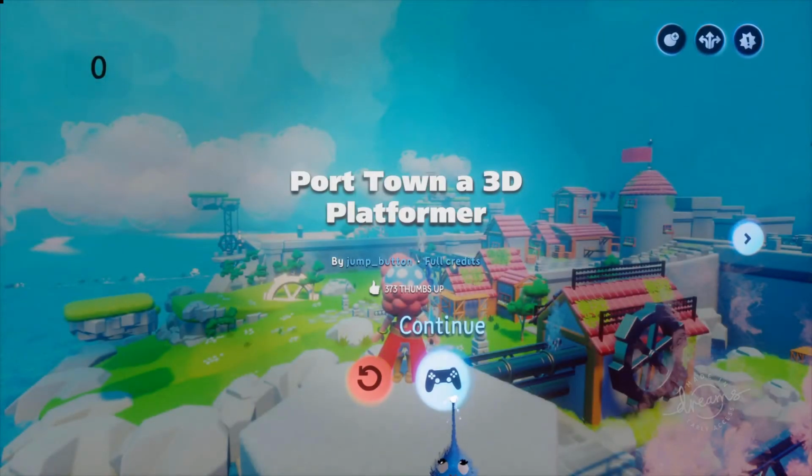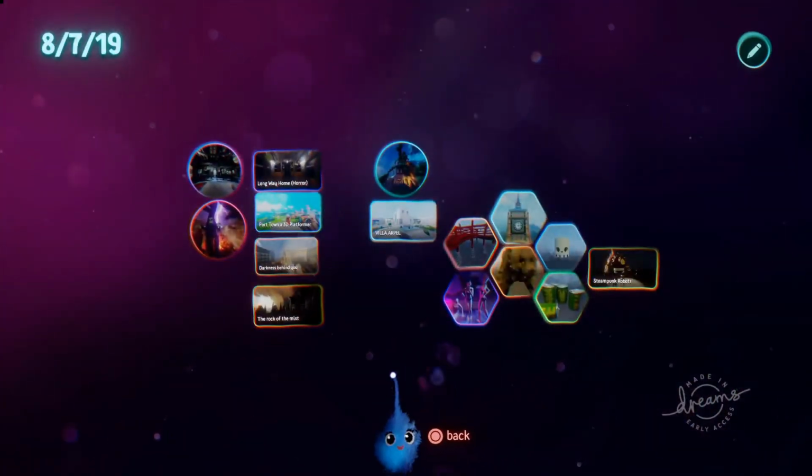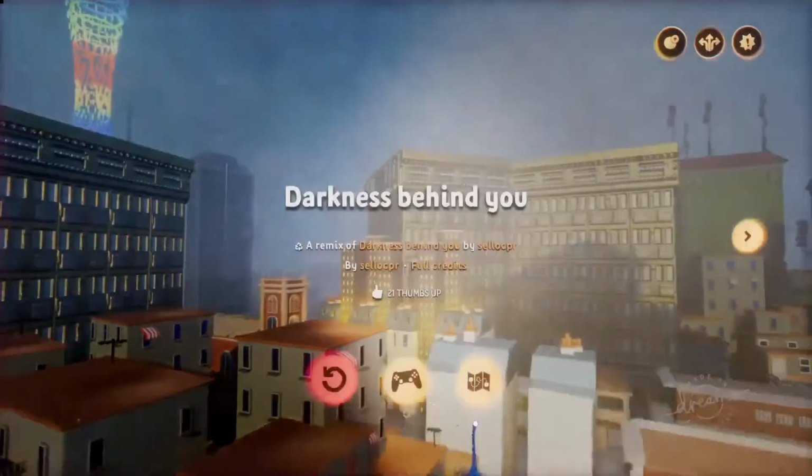Some jump buttons, Port Town, a 3D platformer. It's really very polished, very nice. If you like platformers, have a go at that one. Right, now.